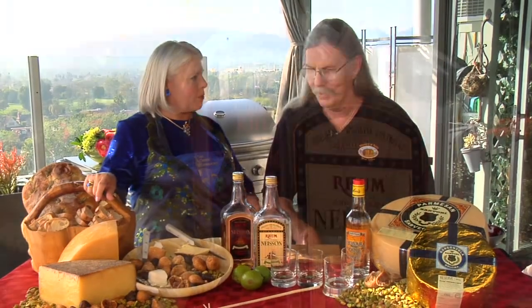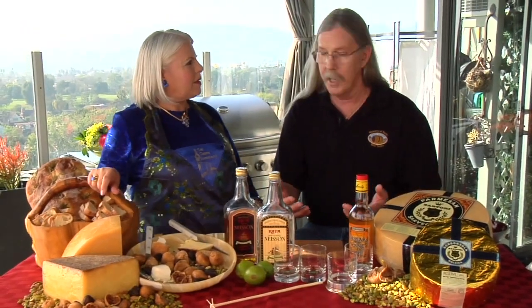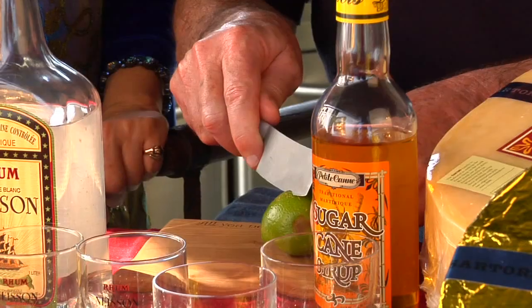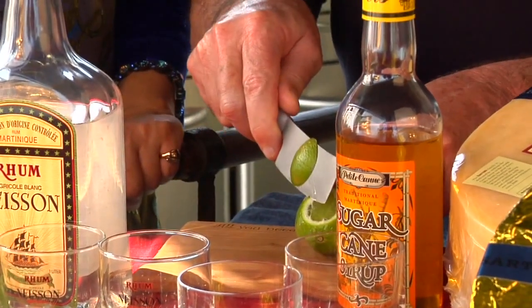Glad to do some pairings with you with these great rums. And what are you making today? Well, the first drink of the day in Martinique is a tea punch. Tea punch is a simple little drink. It's a petite punch, but in the Creole vernacular, we call it a tea. T-I apostrophe and then Punch.